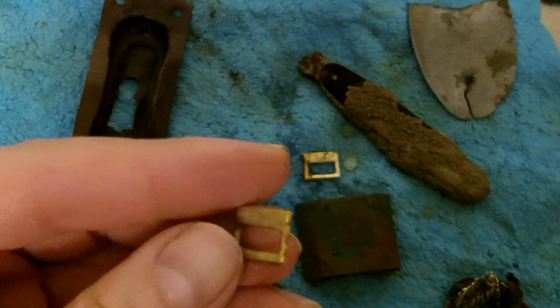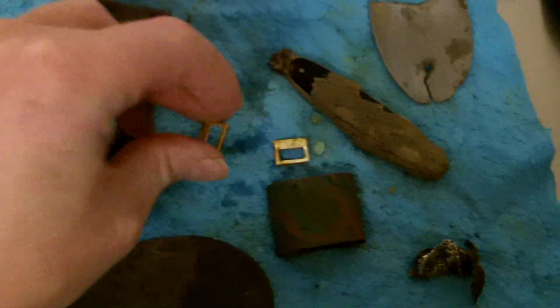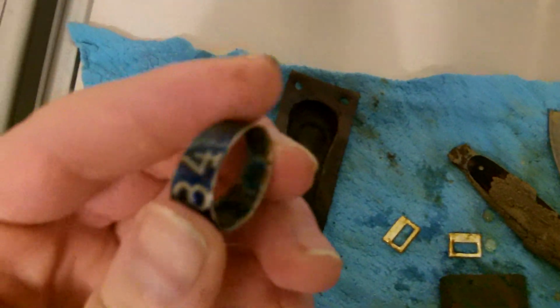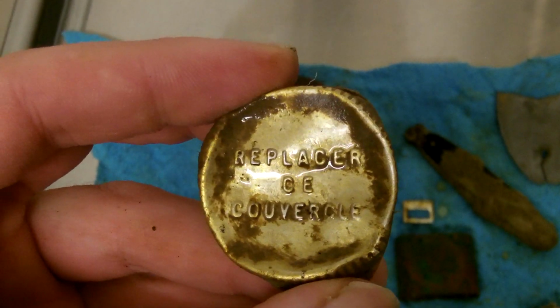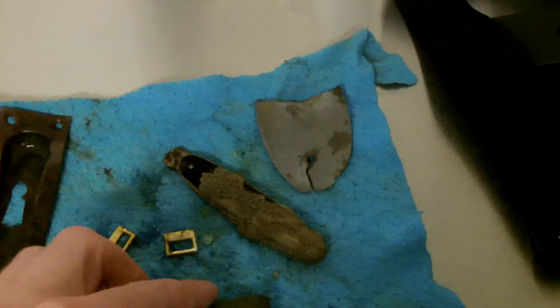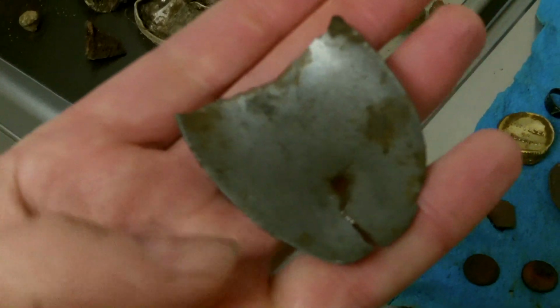These were a mystery to me when they came up, but I've worked out what they are. They're off a bandage of some kind. Animal ring, bird ring. This lid, which is a little bit different to usual. Never seen a lid like that with the writing on. I have no idea what this is. There's no writing on it, unfortunately. This came up, although I don't think I got that on film. I don't know if it's part of a spoon bowl. Kind of looks that way, but it's a bit busted up.